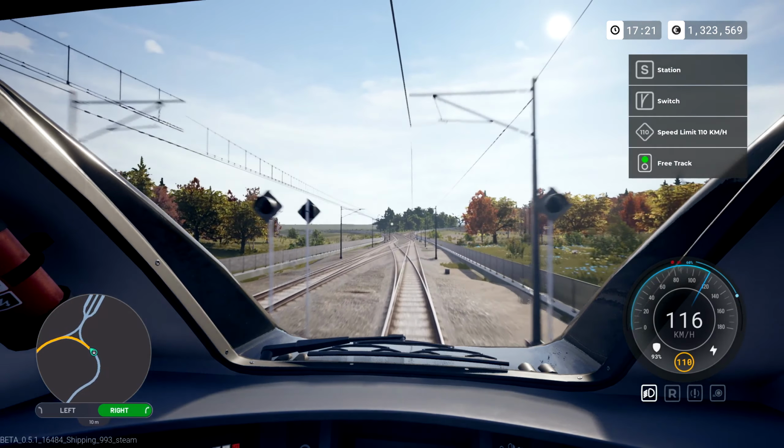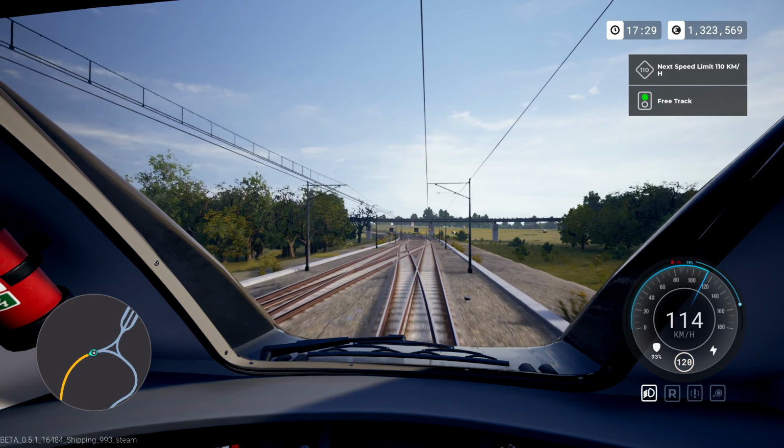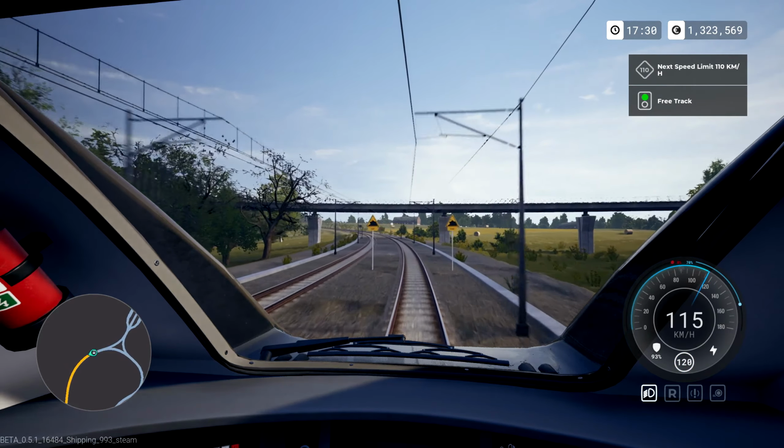Next speed limit is 110. Can I not go up to 120? Oh, 120 is the next speed limit. Oh well, we're at 120 just now. That'll be fine. And it's holding nicely at 120. Q, stay on the right hand side. There's the 120 speed limit. Excellent. Yeah, so this is a sufficiently fast piece of track. You can keep the speed up above 100 kilometers per hour, which is nice.